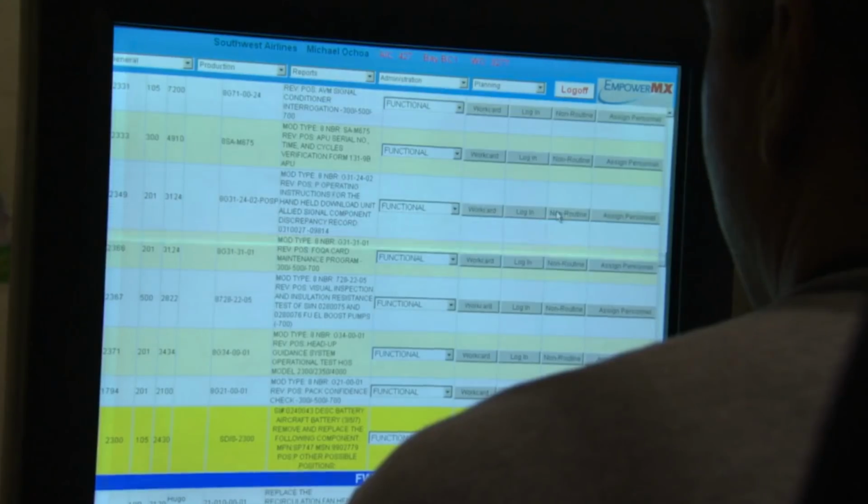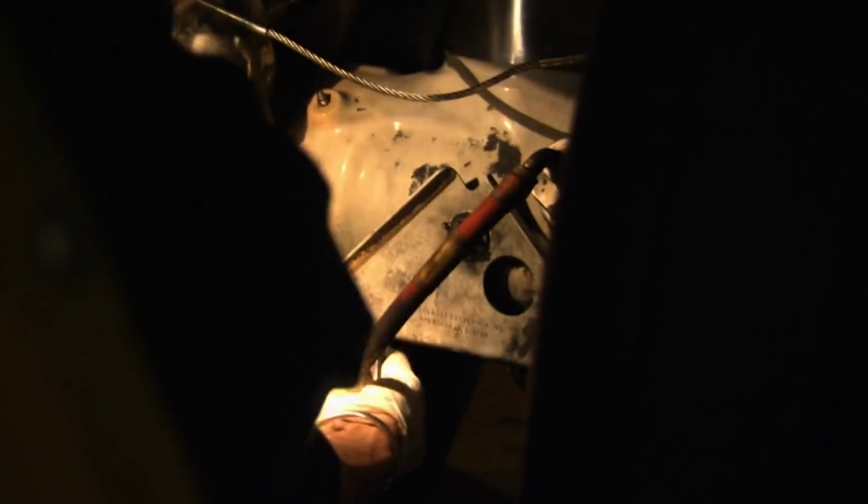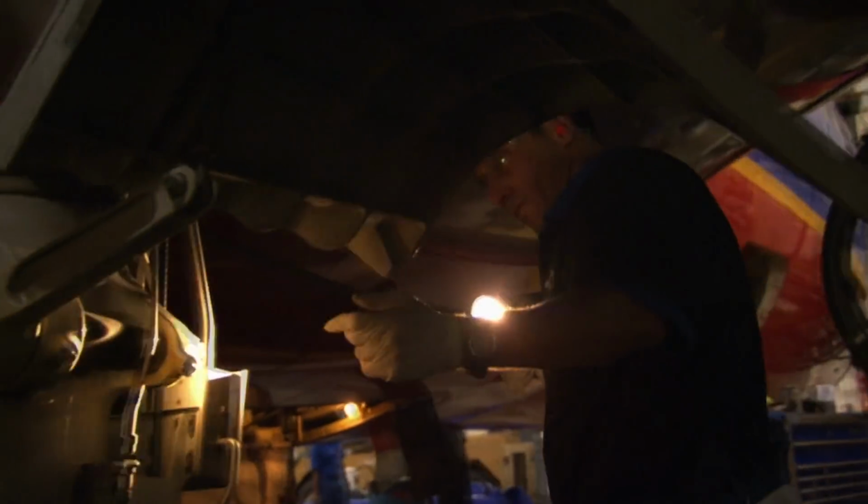Tonight, the inspectors discover a tire on one of the main landing gears is worn out. They add it to the list of unscheduled maintenance items. It has to be replaced before the plane goes back into service. Obviously, the stakes are extremely high. Every night, we come to work and try to do our best job possible. Make sure everything's in working order so that people get to where they need to go.